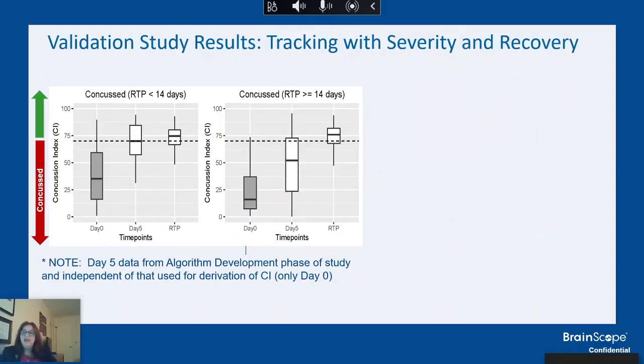Let's turn our attention now to tracking with severity and recovery. Looking now at the 2 subgroups we identified, on the left, the concussed with returns in less than 14 days, the rapid returns, and the concussed with prolonged returns of greater than or equal to 14 days. Here we're looking at 3 different time points: time of injury, day 5 following injury, and return to play. I want to note that day 5 comes from the algorithm development phase, but was independent of that used for the derivation of the CI, which used only day 0.